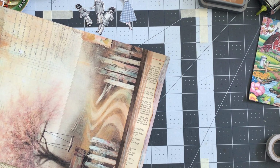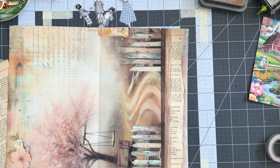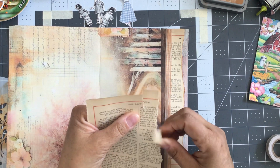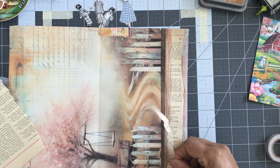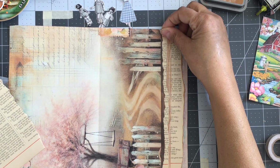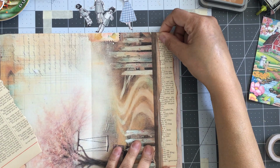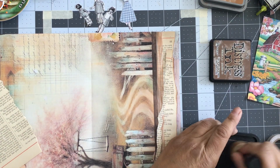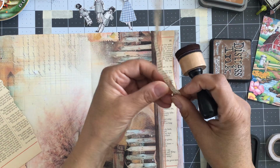Excuse me. Okay. But I did want that rough edge of the book page on both sides, so I'm thinking maybe I have to add another little strip. Yeah, that overlay might look nice, won't it? Let's try it, if I can get this inked up without tearing it. It's a very thin strip here. I think that'll look kind of nice.